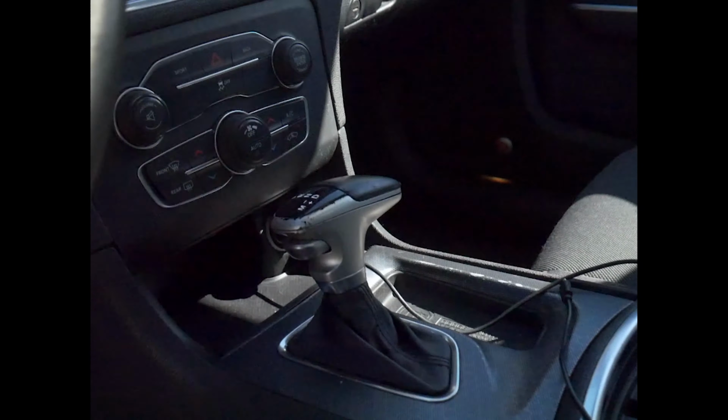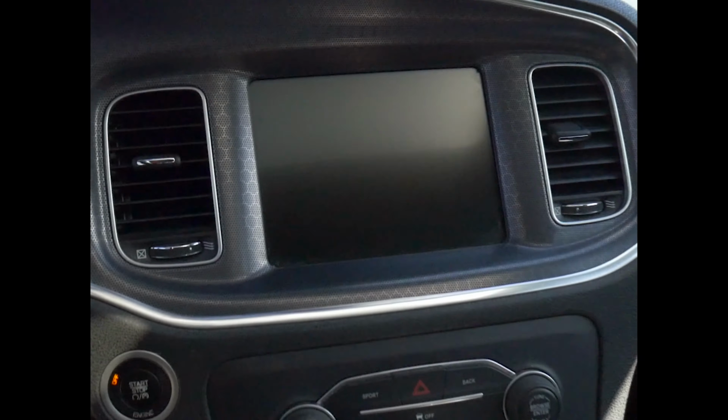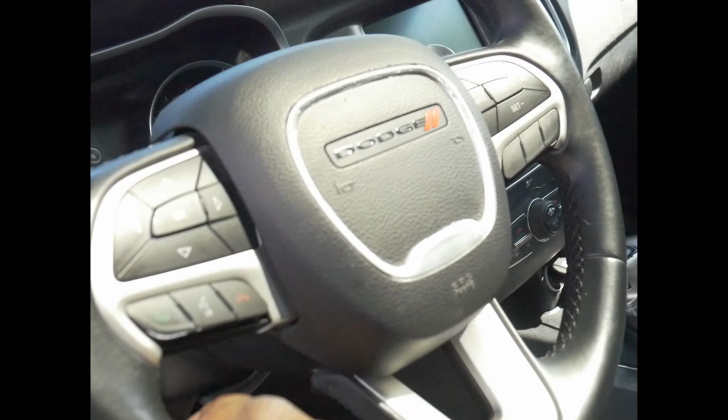It came with the Beats audio, it's fully loaded. Push to start, of course, the way it comes from Dodge. Heated seats, got the big Uconnect screen. Let me show you guys inside the car. So it's got the big 8.4 Uconnect screen. It's got the Beats audio. I got the roof, got the heated seats. The full Uconnect service package.